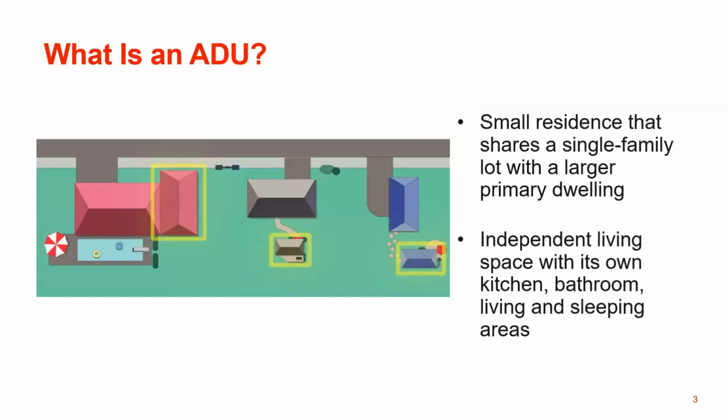So an accessory dwelling unit is a small residence that shares a single family lot with a larger primary dwelling. It is an independent living space. It's self-contained, with its own kitchen or kitchenette, bathroom, and living and sleeping areas. In the illustration, there are highlighted examples of ADUs, an attached structure on the left, and a standalone unit on the right. ADUs can be found in cities, in suburbs, and in rural areas, yet are often not noticed because they're positioned behind or indistinct from the main house.